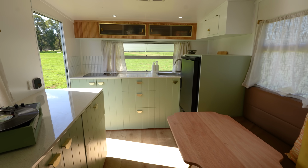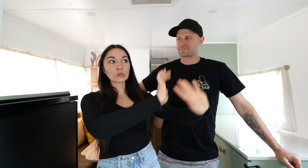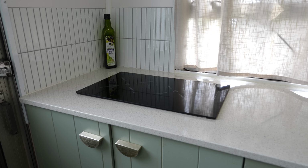Okay, our kitchen, I feel like we absolutely love pretty much everything about our kitchen. We nailed it. I think we nailed it, and that extra bench space is brilliant. One thing that we would do differently is having some sort of exhaust fan beside the cooktop, or maybe moving this fan closer.